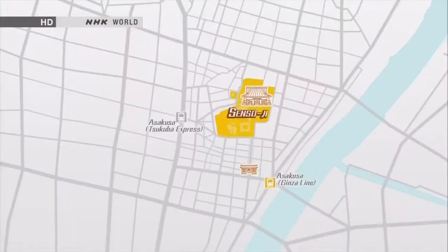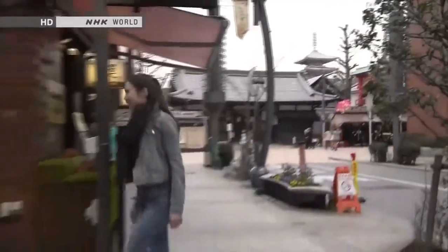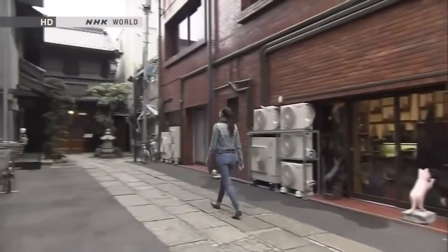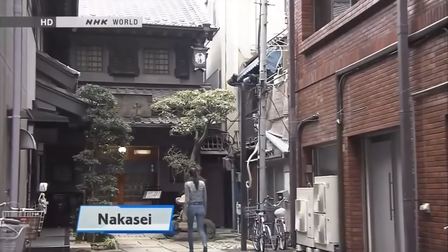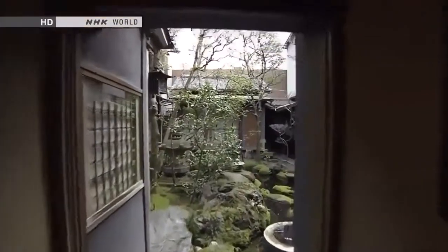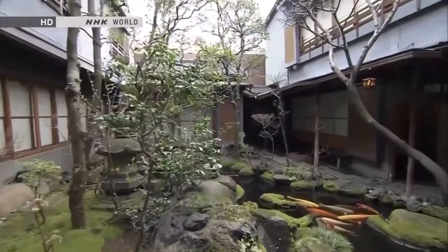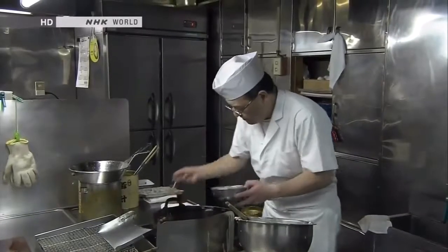Our final stop will be a tempura restaurant that's a 3-minute walk east of the Tsukuba Express Asakusa Station. At the end of an alley is a restaurant that dates back to 1870. The building looks much as it did a century ago. Inside is a garden and pond, a lovely view to enjoy as you eat. This restaurant's signature dish is seafood kakiage, a deep-fried bundle of prawns and shellfish. It's much bigger than the one served in most other places.